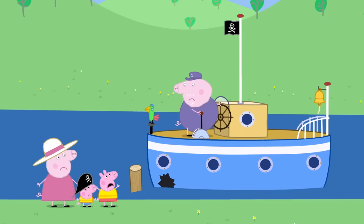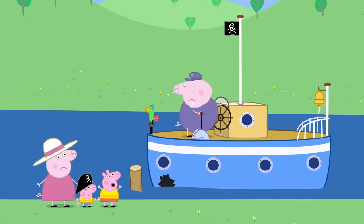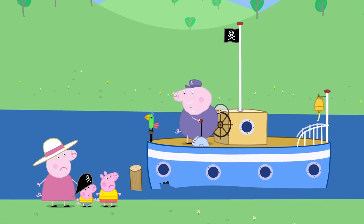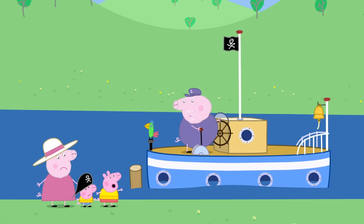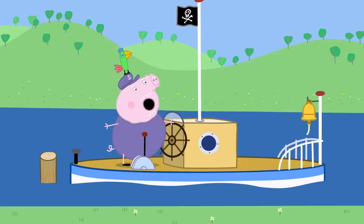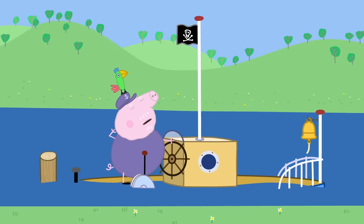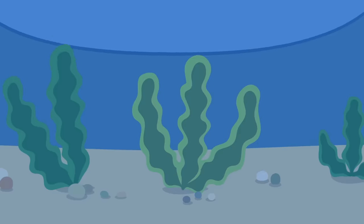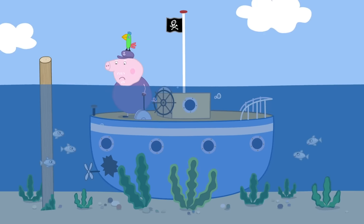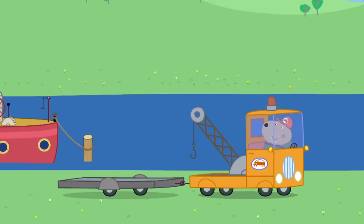Oh. Grandpa, there's a big hole in your boat. It's just a scratch. Ooh, Grandpa's boat is sinking. Quick, Grandpa Pig, jump off. A captain never leaves his sinking ship. Grandpa Pig's boat has sunk to the bottom of the river.